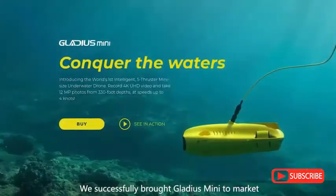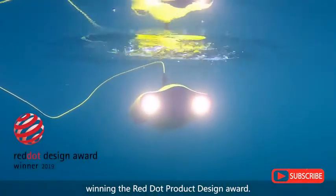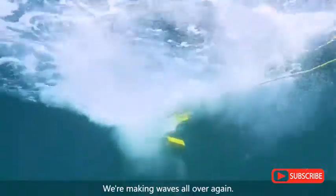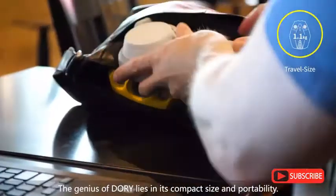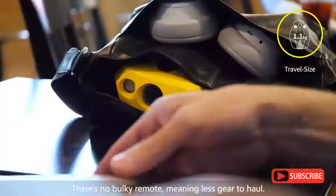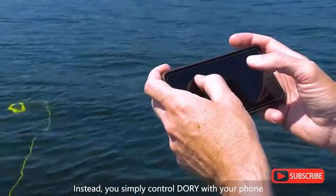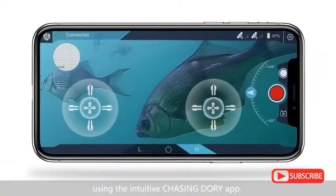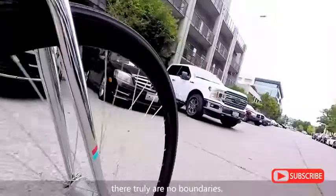We successfully brought Gladius Mini to market, winning the Red Dot Product Design Award. Now, with Dory, we're making waves all over again. The genius of Dory lies in its compact size and portability. There's no bulky remote, meaning less gear to haul. Instead, you simply control Dory with your phone using the intuitive Chasing Dory app. With Dory in your backpack, there truly are no boundaries.